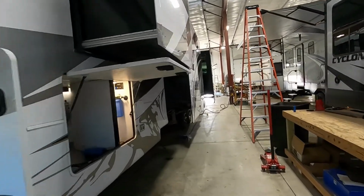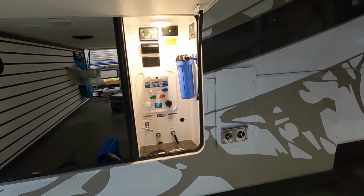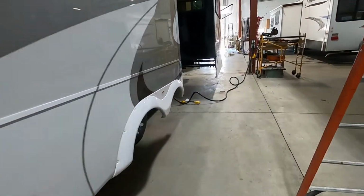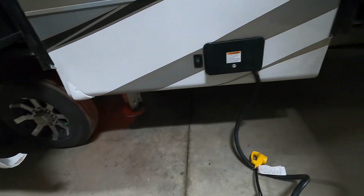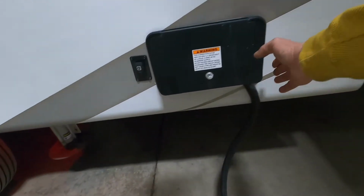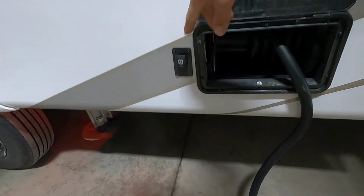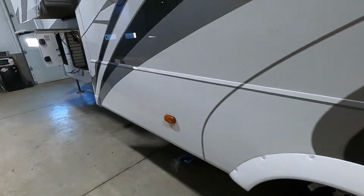Then I want you to think about where your power and water connections are going to be. Your water is going to be at the front of your off-camp side, or your driver's side of your tow vehicle, toward the front. And then your power is going to be in between your rear two slides here, just behind your tires on your off-camp side, or your driver's side of your tow vehicle. Power cord stores conveniently in there. So park accordingly so that you can utilize the facilities at the campsite.